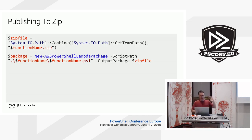That's the mechanism I use, but you could easily publish it to a zip file like this, and then you could put it on a USB key, you could walk around, plug it into another computer and upload it. You could do whatever you want. It's a zip file, and all of Lambda just deals with your applications or your Lambda functions in these zip file payloads.